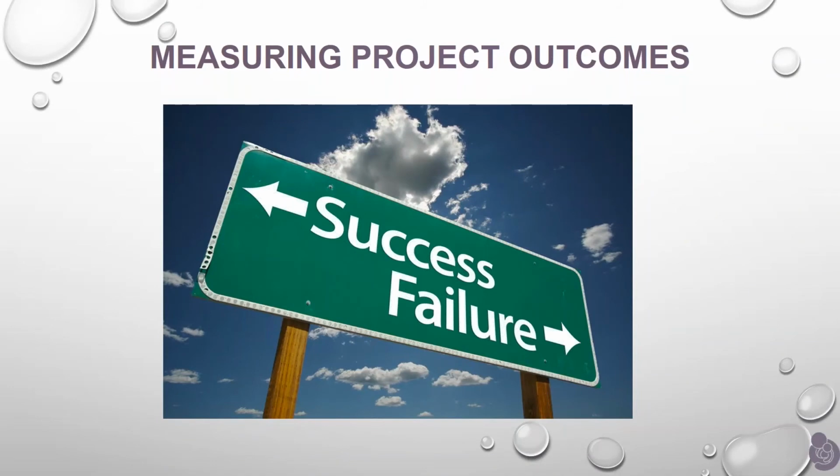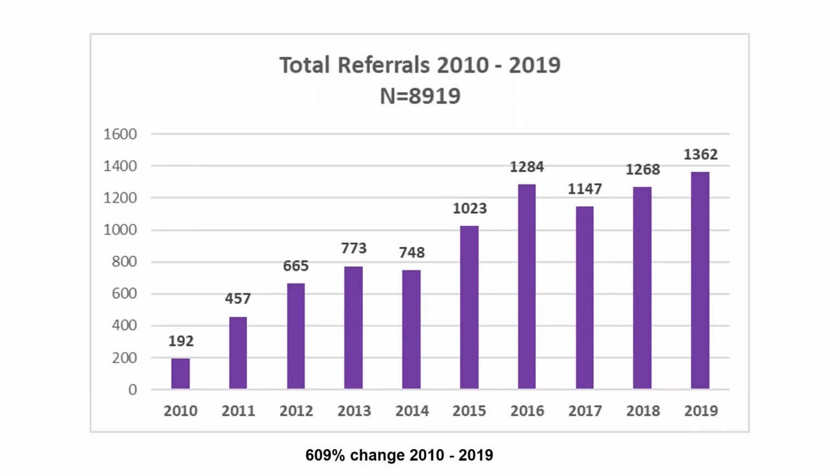Because we have to measure our project outcomes, we have been collecting how many referrals have been made to one of our 5 mental health agencies. So I just wanted to share the data over the last 9 years. We've seen a drastic increase in referrals to our 5 perinatal mental health agencies. And as a result, we've had to expand. So that's how we've gone from 1 perinatal mental health agency now to 5.